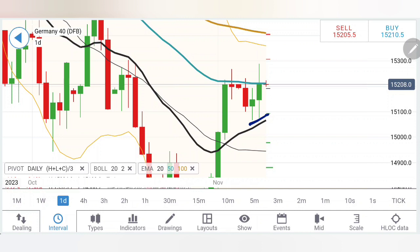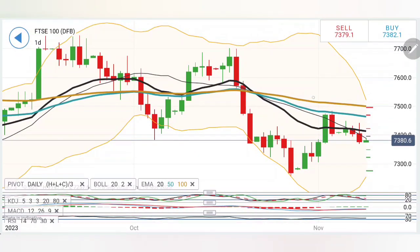Thus sell at 15190, buy at 15240. In between these 50 points, do not take any position. Above 15240, we are looking at 15275, 15300 levels as the next milestone. Take your trades accordingly. Let's have a look at FTSE100.